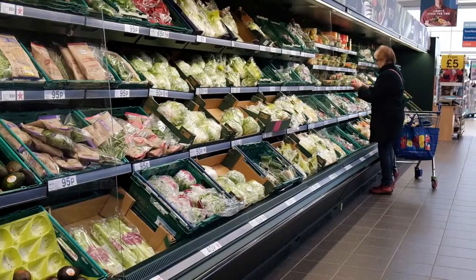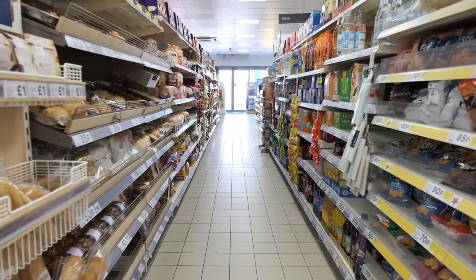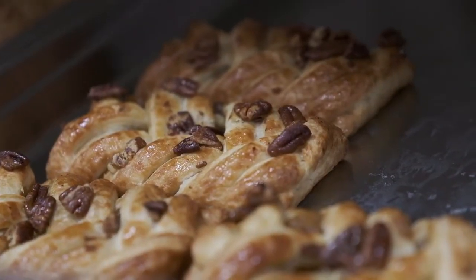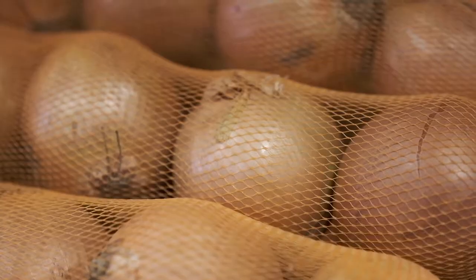In 2016, it was estimated that UK supermarkets throw away over 100,000 tons of perfectly good food each year. And to tackle that, at the end of 2017, Tesco announced they'd agreed a deal to donate all the unsold food from its stores to charity.